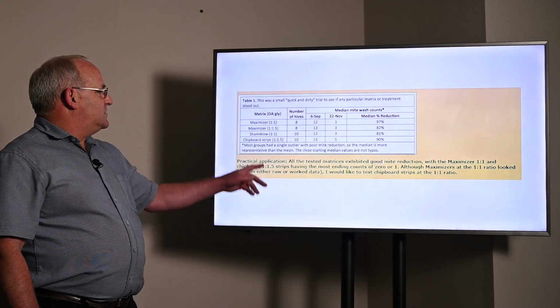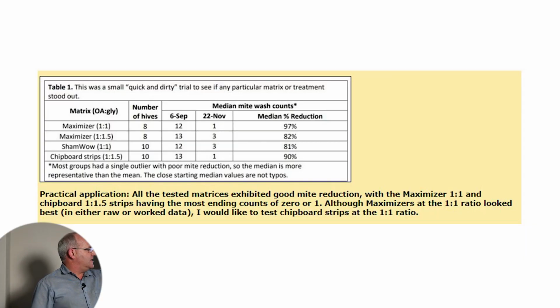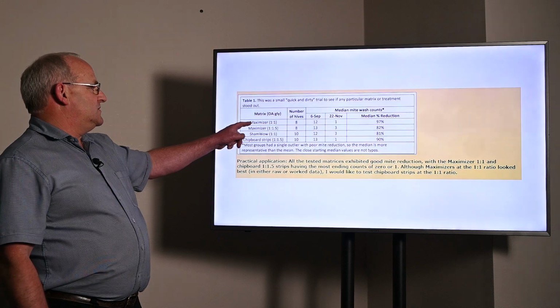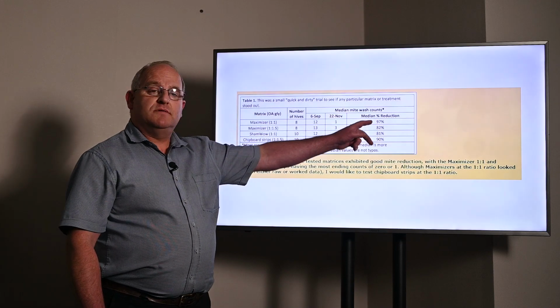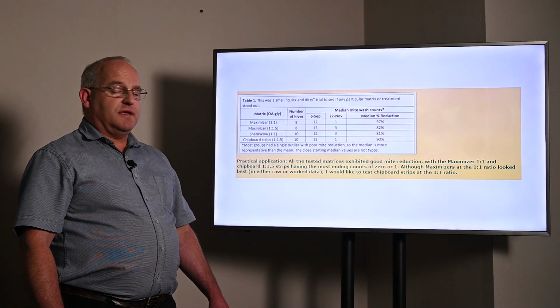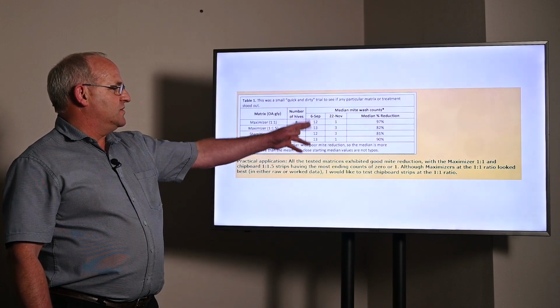So the end result was, with our cardboard strips, he calls them chipboard strips, there was a 90% reduction with that 40% solution. On his maximizer strips with the 40% solution, it only got 82% reduction. When he used the maximizer strips at 50% oxalic, he got a 97% reduction. So we were all pretty happy with the 90%, but we would like to do a little bit more research with oxalic at 50% to see if we get the increased results like he did.